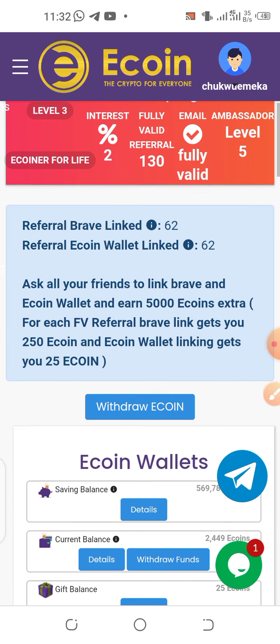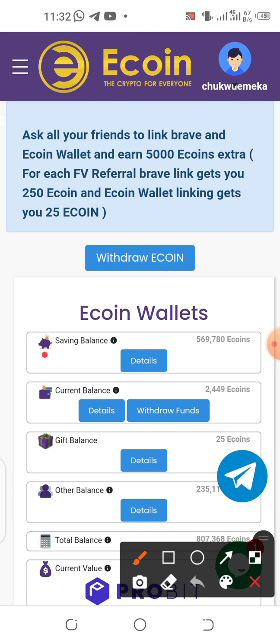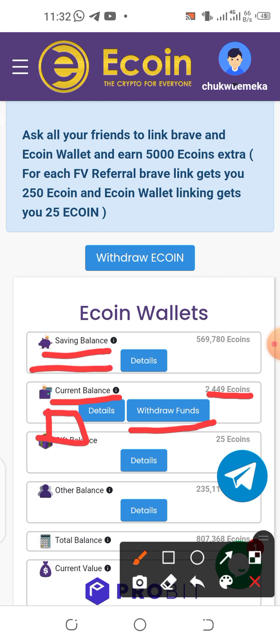So what next? Let me scroll down. Now you can see these two sections. You have the savings balance and you have the current balance. The current balance is what you can withdraw. But there will be a provision here asking you to move your current balance to your savings balance. Click it and all your coins will move to your savings balance.